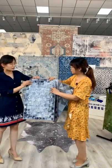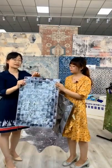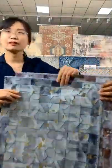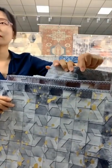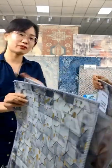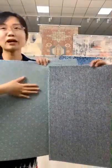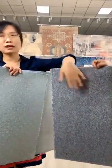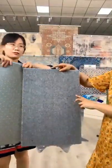This is a small size sample, just using the same serging method, the zigzag serging. Three samples use the same serging, but the backings we use are different because we have more choices. That is a non-woven backing with dots. It's anti-slip. The gray canvas backing, the non-woven backing with dots.